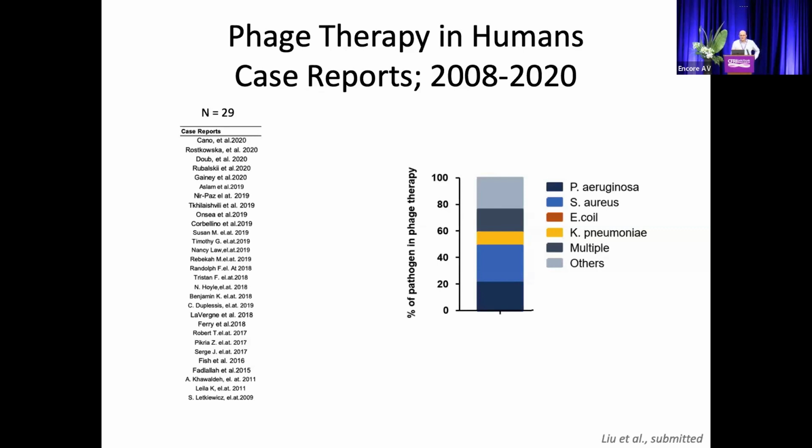But the point is that there's this whole little industry that's sprung up over the past few years, and probably a couple of dozen companies that are trying to develop phage therapy for our patients. And when you look at these successes, in the United States, we're up to several dozen now. Around the world, it's probably more than a few hundred. It's incredibly exciting, although I will say that there are a lot of unsuccessful cases that don't really make it into the literature.